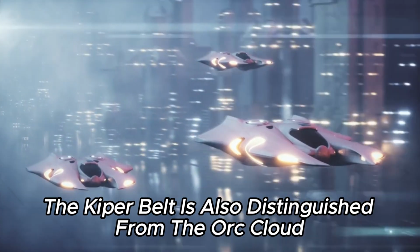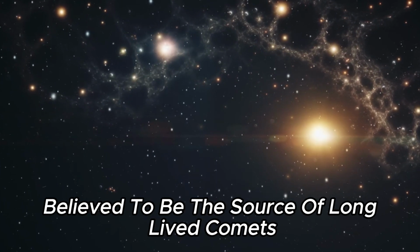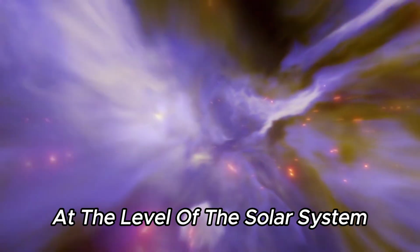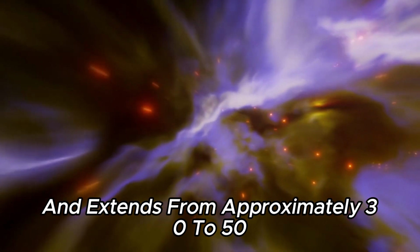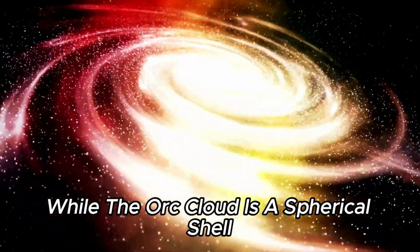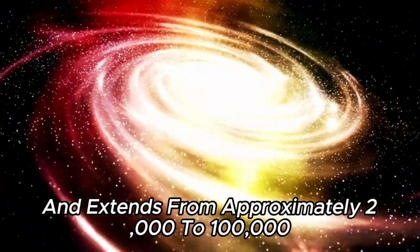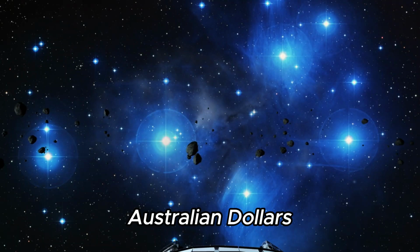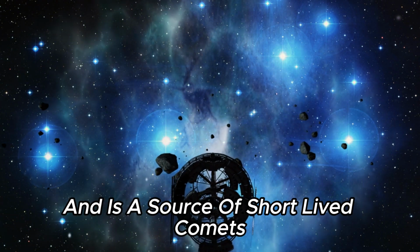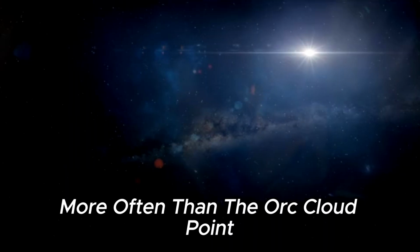The Kuiper Belt is also distinguished from the Oort cloud, another distant region of the solar system believed to be the source of long-period comets. The Kuiper Belt is located at the level of the solar system plane and extends from approximately 30 to 50 astronomical units from the Sun, while the Oort cloud is a spherical shell that surrounds the entire solar system and extends from approximately 2,000 to 100,000 astronomical units. The Kuiper Belt has a higher density of objects and is a source of short-period comets whose orbits bring them closer to the Sun more often than the Oort cloud.